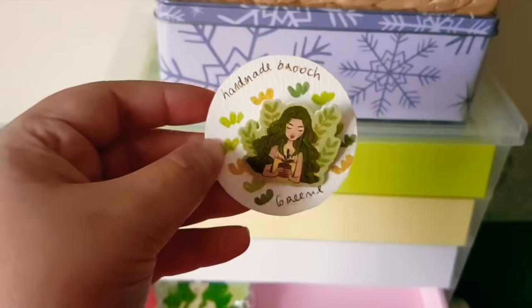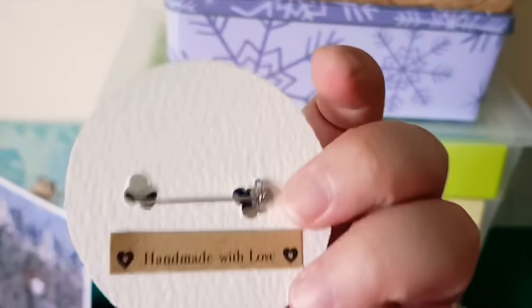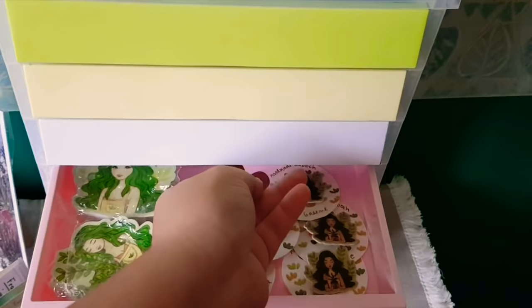So yeah, everything's handmade. I cut the little piece. It's very wonky, but I like rough things. I painted it, wrote it, and then made the pin, and put the backing. And then put a sticker, handmade with love. These are my last handmade things that I have in my shop.